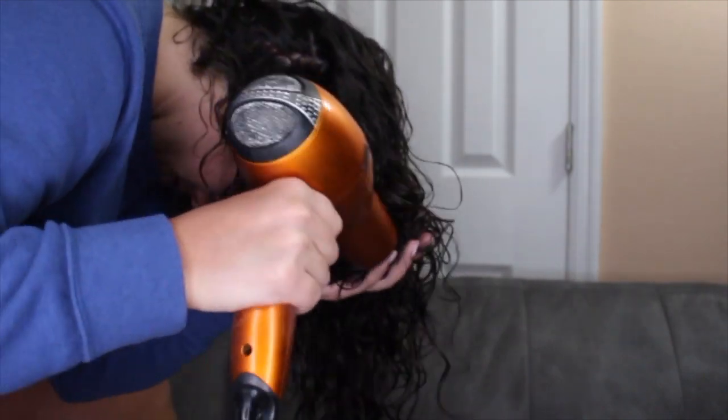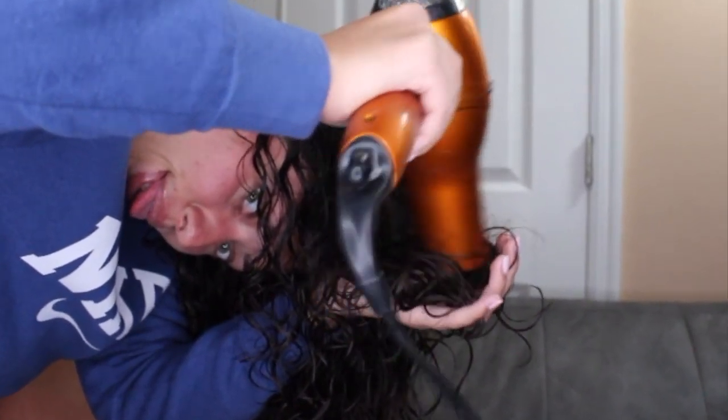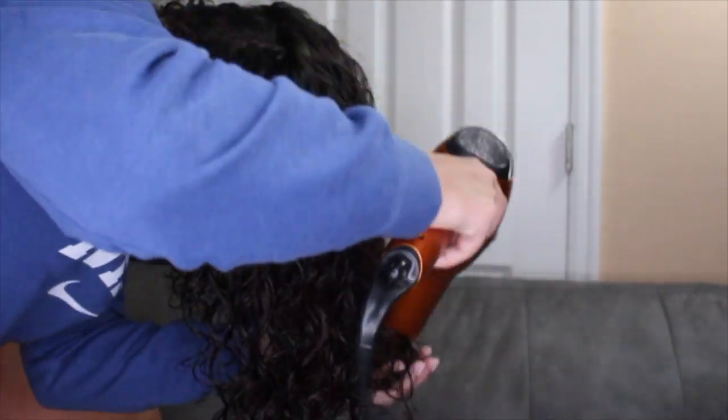So I'll usually do a little bit of warm and then I'll blast with cold, and then I'll keep doing that back and forth because, like I said before, I do not like to use too much heat on my hair. So I just make sure I keep the heat on low to warm and then I still blast it with cold air.